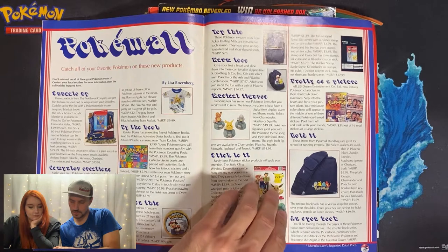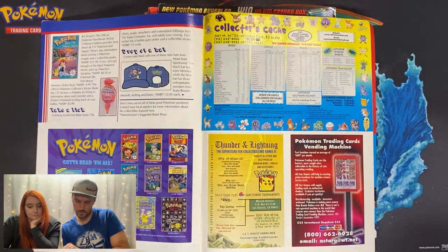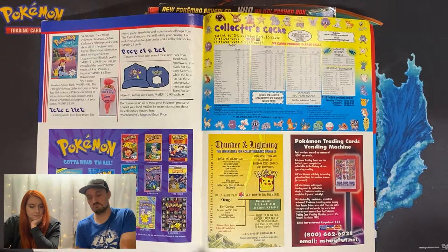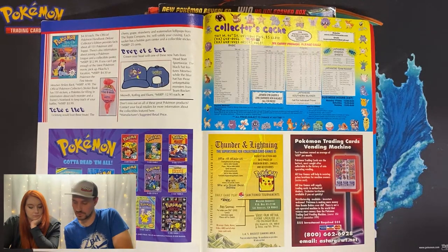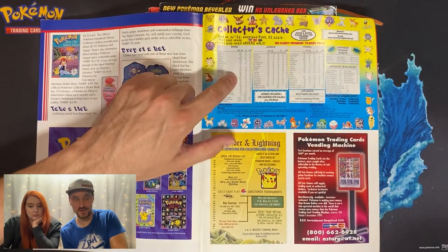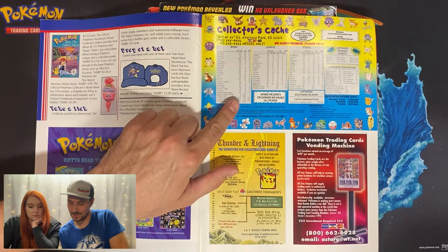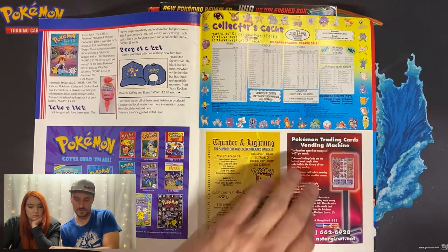Of course, nobody talked about shadowless versions back then or anything like that. I don't think people were really aware of it. I know I wasn't. Nobody knew anything about shadowless versus shadowed. I didn't either. Collector's Cash is still around. These guys are big. They're still cooking. These guys sell a lot of cards.